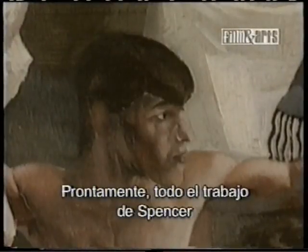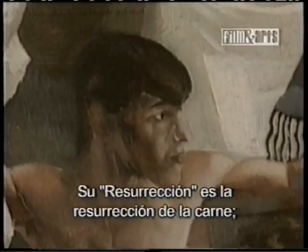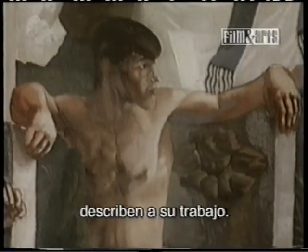But then nearly all Spencer's work is about bodies. His resurrection is the resurrection of the flesh, those solid lumps of his own life put down on canvas, as he described his work.